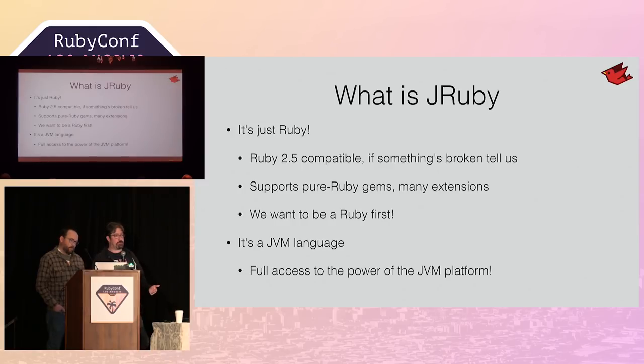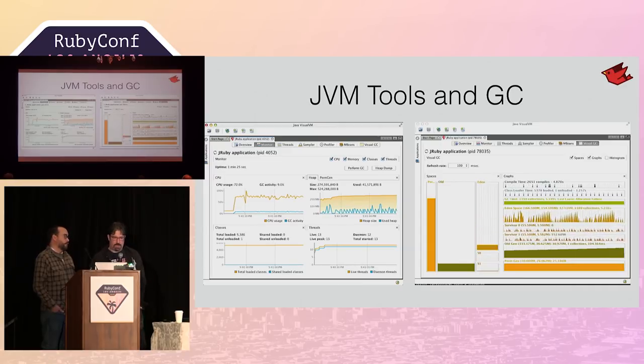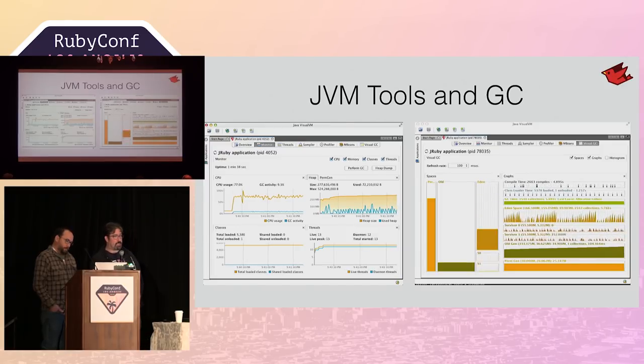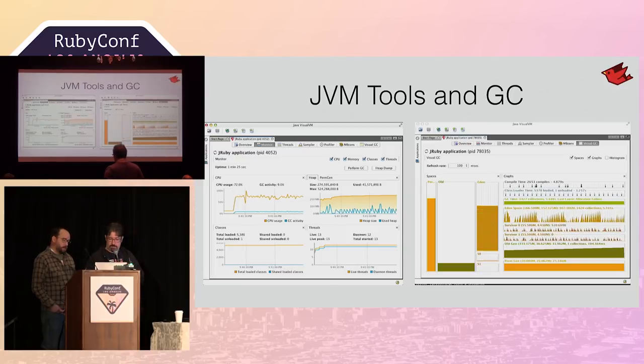But even though we are a Ruby implementation first, and we want to be the best Ruby we possibly can be, we also are a JVM language. Which means we have full access to the whole power of the JVM platform and all of the capabilities there. For example, JVM tooling. This is a view of a tool, part of OpenJDK called Visual VM. I think it's been replaced by Mission Control now, a similar app. But this is a live view of the JVM's garbage collector, showing the different generations in the garbage collector filling up, getting collected, how much CPU time is being spent collecting and dealing with each generation. Over on the left, you can see a live view of how much CPU overall, how big the heap is, and the nice sawtooth there showing that it's being filled and cleaned up just like you'd expect with a GC.